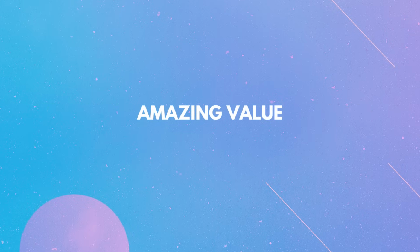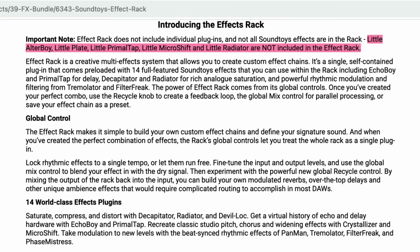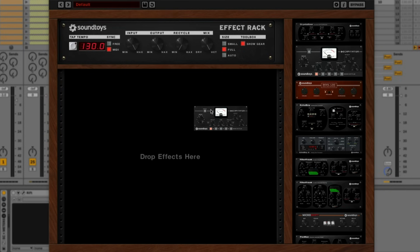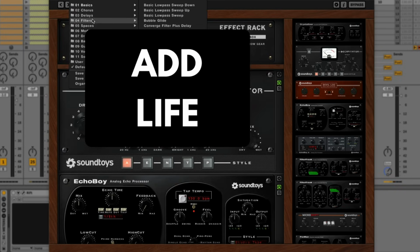So what are the two biggest deals this year? First one, Soundtoys Effect Rack. So this is missing a few plugins from the full bundle, and you have to use the plugins within the effect rack, but this plugin makes it super easy to add life to almost any sound.